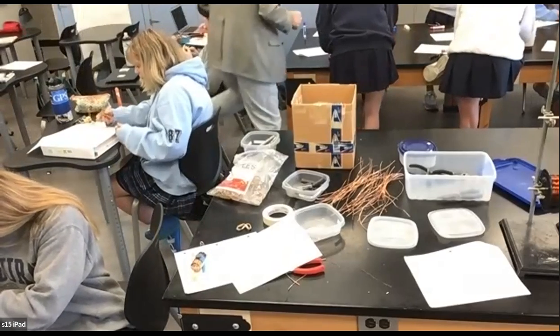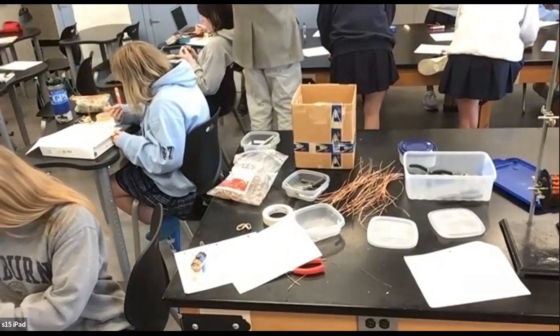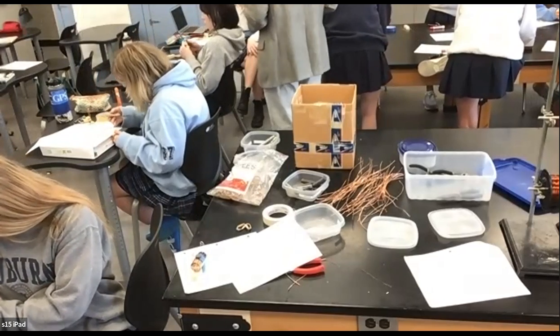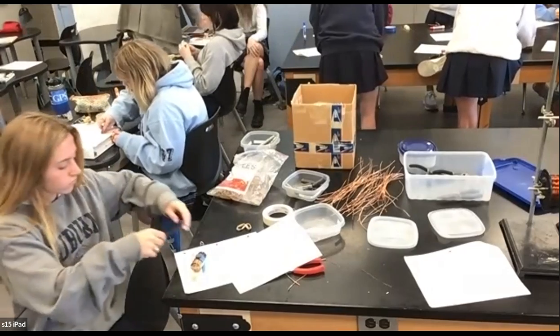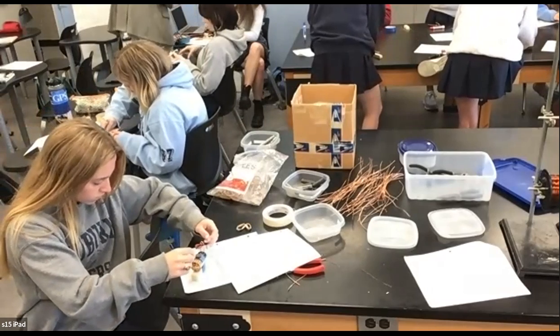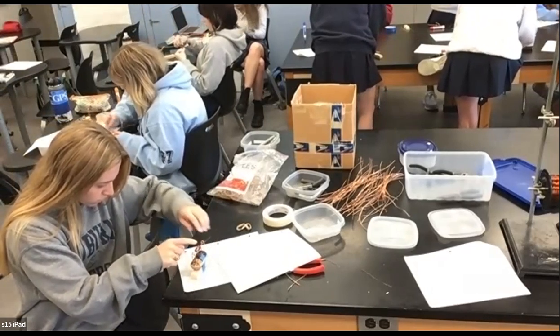Okay, so you might want to trim a little bit off the edge of the brush. Essentially, you want it to sit level to the tip of the armature. Oh, look at you. All right, there you go. Come a little bit off the side. Is it working? Yes, you got it going.